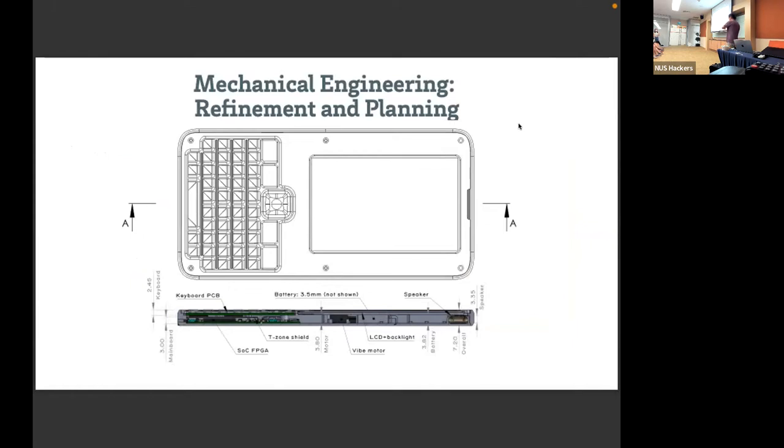And then finally, after all the iteration, we get into the refining. We take this concept and bring it down to: how thick is the speaker? What's the margin of the speaker? What does the gasket look like? How much space do we have for the battery? Where does the vibration motor go? Where do the security shields go? The keyboard, circuit board, all sorts of stuff. This all now goes to the CAD tool. This is where the hard work happens. It takes a long time.